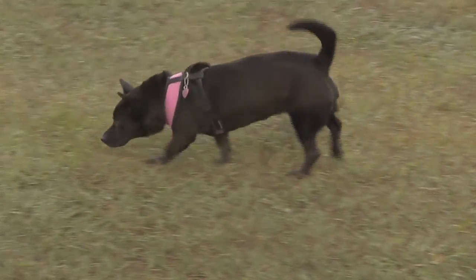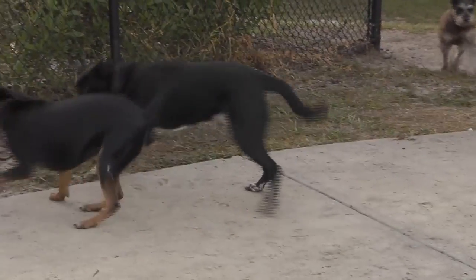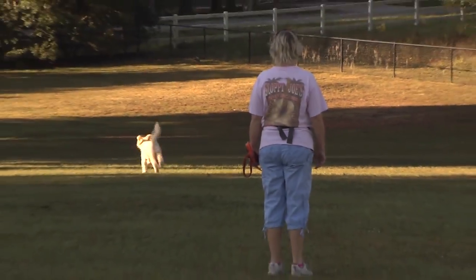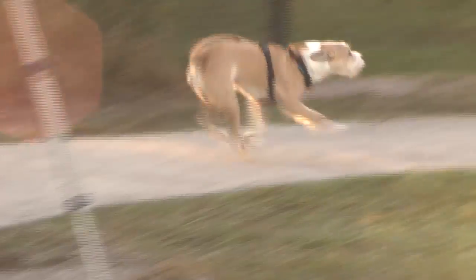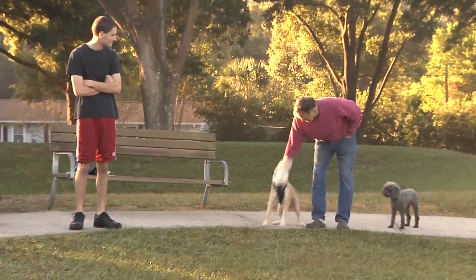When people give money to an organization, that's great, but you don't really know what you're helping in a lot of ways. Whereas if you're just giving money to one dog, you're like, oh, I'm helping this dog and its story, and I'm helping it get back to health, get a home. And so we really like the idea of helping one dog at a time.